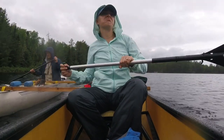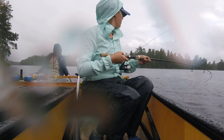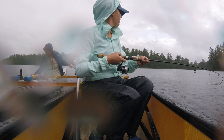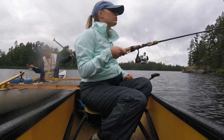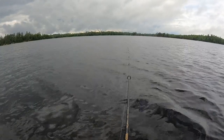Moose up here? We saw maybe three other people on the lake this day, and the weather might have had something to do with that. The rain made fishing pretty tough at first, but eventually we did find a good spot just as the skies cleared up.